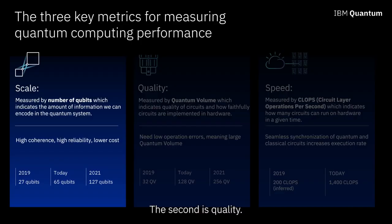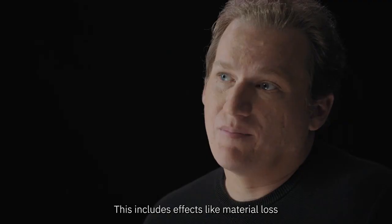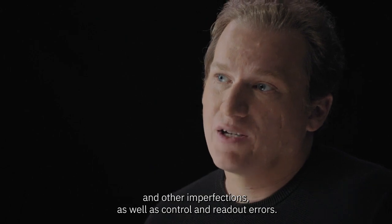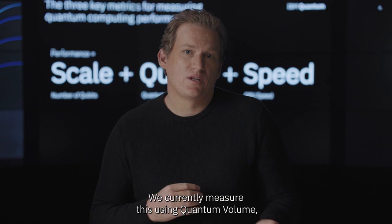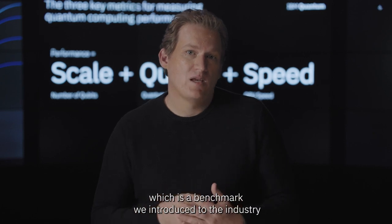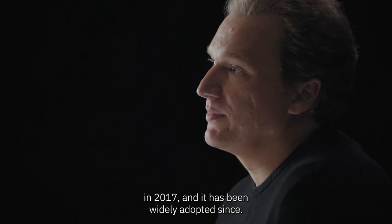The second is quality. This is a measure of how good our technology is at implementing quantum. This includes effects like material loss and other imperfections, as well as control and readout errors. We currently measure this using quantum volume, which is a benchmark we introduced to the industry in 2017, and it has been widely adopted since.